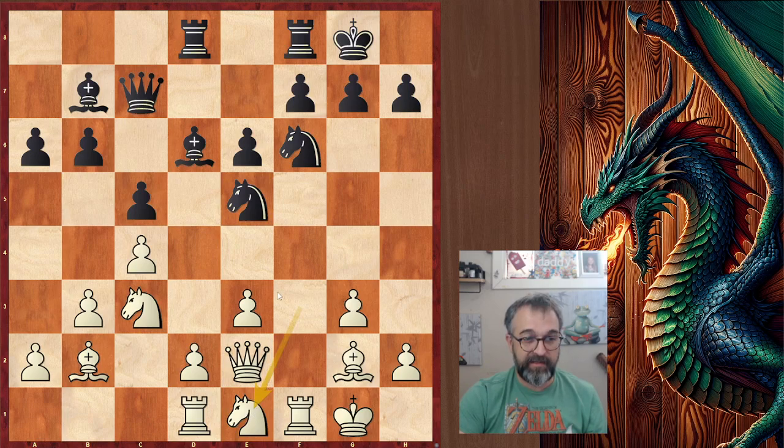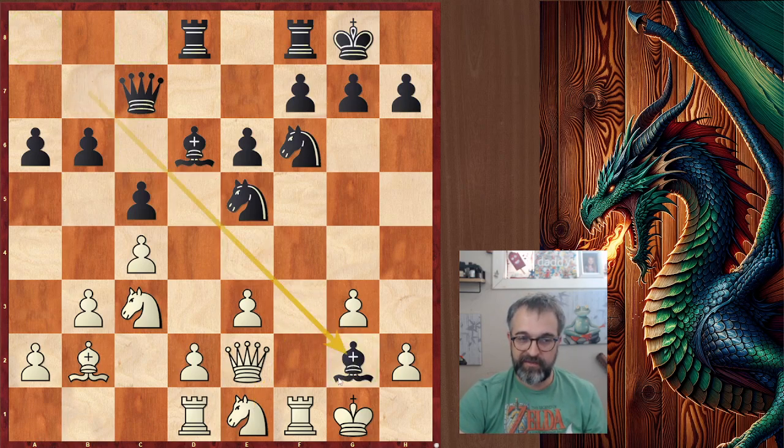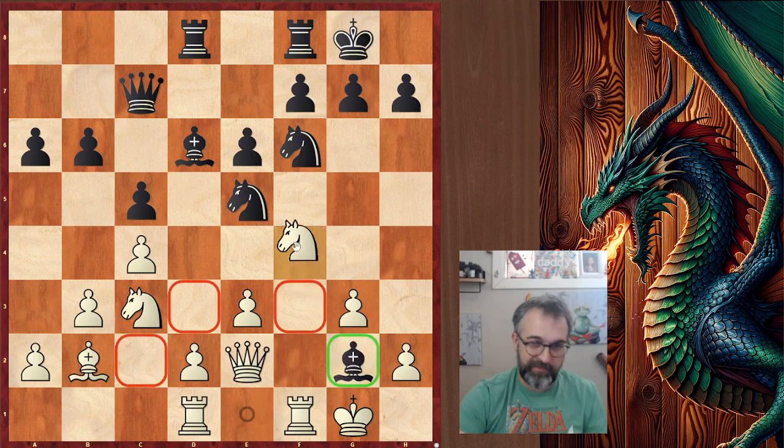My logic was to make this knight retreat to an awkward square to not trade so many pieces. After Greg played bishop g2, I played queen takes g2, and I think knight g2 was better to get my knight back in the game.